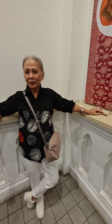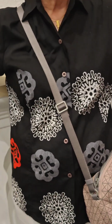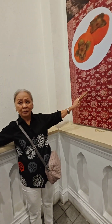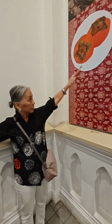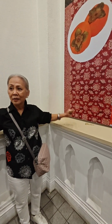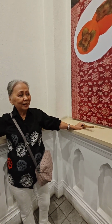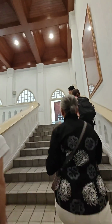So anyway, the first group asked me, why is the persimmon the logo of the National Textile Museum? It's not a local fruit. Because this persimmon motif is a very common thing in the Songket, in the Malay textile. This is the motif, it comes from there. They could have used the mangosteen. But I don't know why they want this one. Okay, let's go.